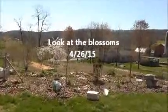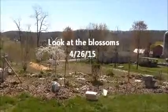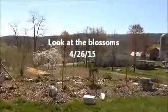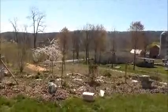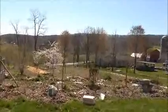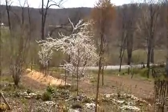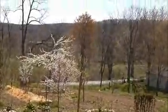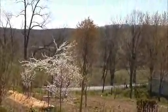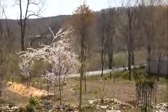Probably won't be put up till later, but the sun seems like it's cloudy later in the day, but give you an idea of the blossoming. Up here in the front is the almond tree, Halls Hardy. And then the beautiful white one just behind it is the plum tree.